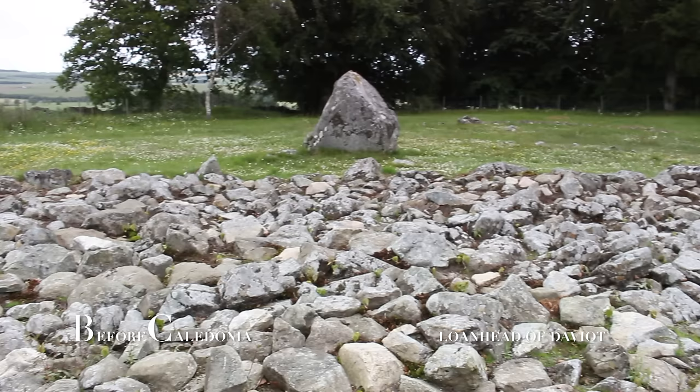South Ythsie Stone Circle. South Ythsie is a small and enigmatic stone circle.